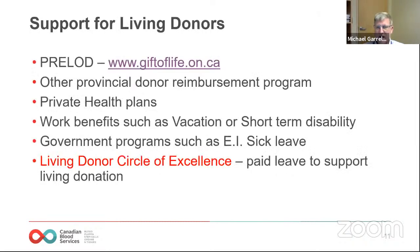One of the things that comes up as you go into this program: in the past, we've usually had donors travel to a transplant center. Right now, we're looking more to have the kidneys ship, but we do have supports for living donors that go into these programs, or for any living donors. So Preload, or the donor reimbursement program here in Ontario, most provinces have a similar program. It helps donors pay for out-of-pocket expenses, so traveling to the hospitals for tests, things like that. So it is not as expensive for donors.